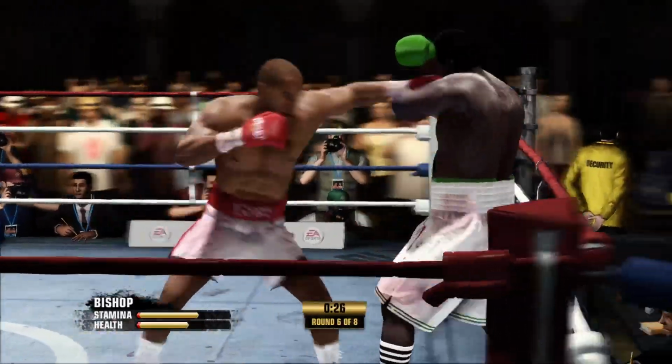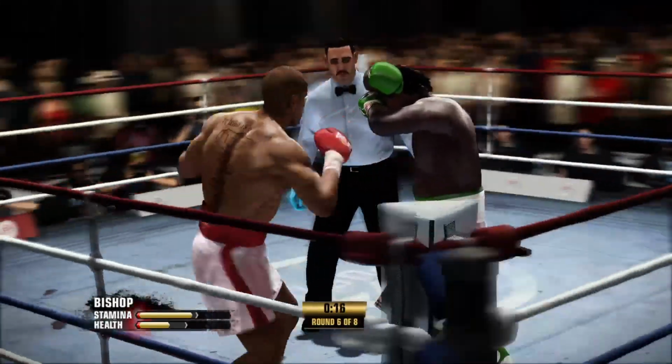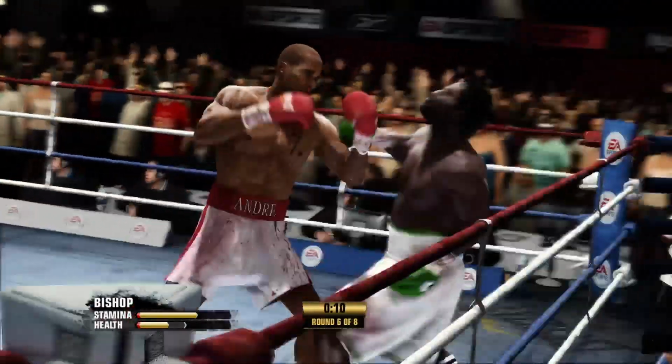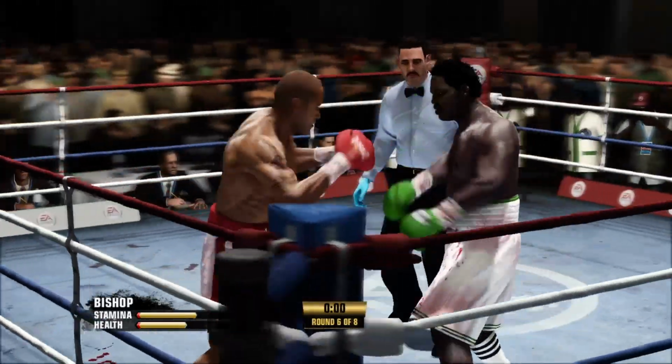That is a big right. Hopefully I don't have to knock him out. Good biting, snapping shot by Andre Bishop. Sharp uppercut by Meldrick Johnson. And now he digs in with that hook to the body. Come on, I'll keep throwing him.